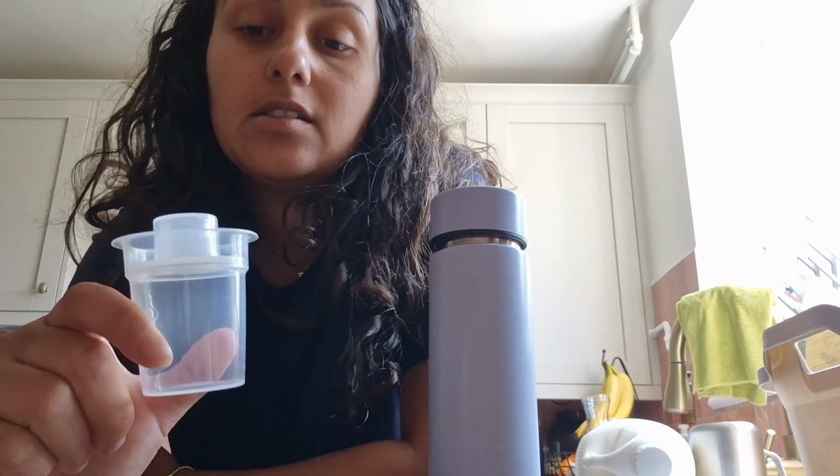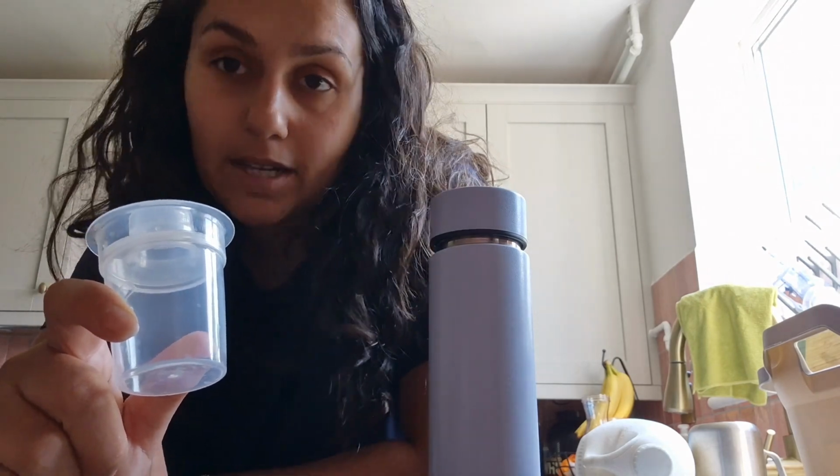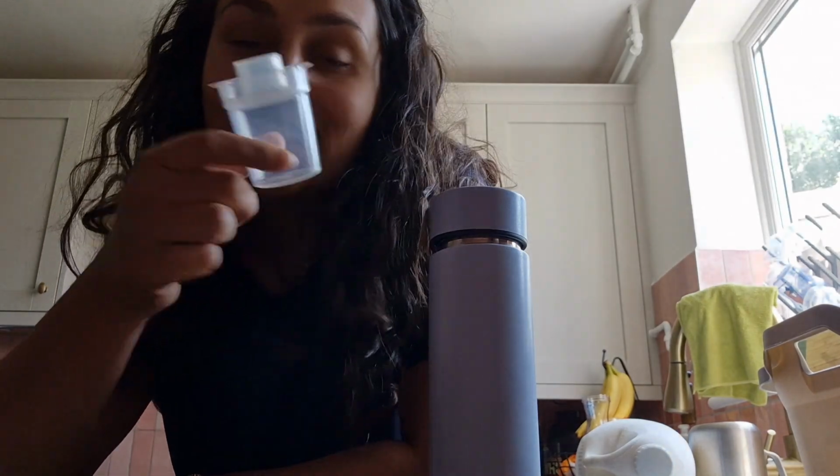So we pre-measure 5 scoops, 150 ml, in case of emergencies during the night and she's just really hungry and I can't breastfeed, or Sam needs to do it for whatever reason. So we've got that ready, so we're not tired and making a mess, basically. So I actually really like these.